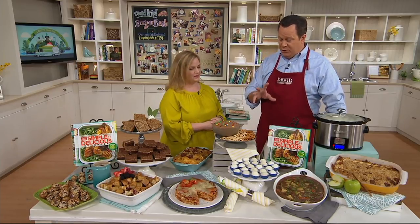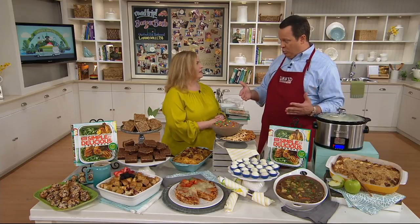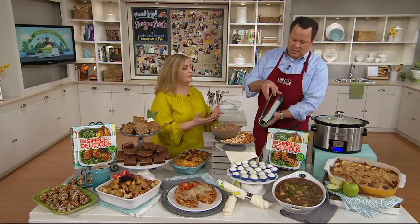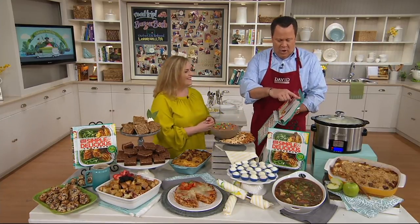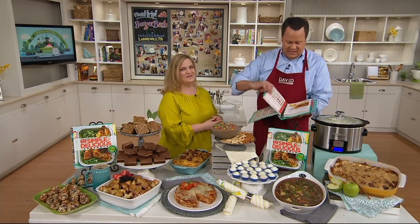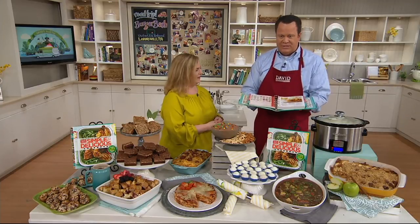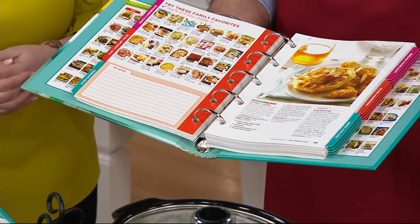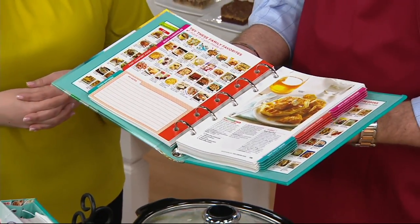It's a ring binder type book, so it lies flat when you work with it. That's what I love about it. It's a great book for a busy home cook. It's tabbed with all of the different sections. And then, of course, it lays flat like this when you're working from it. There are over 1,300 recipes. There are 1,200 color photos.